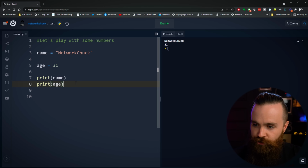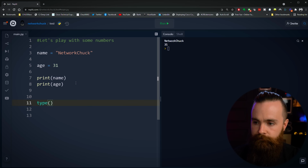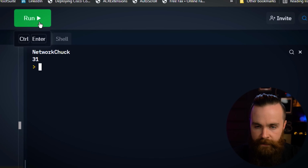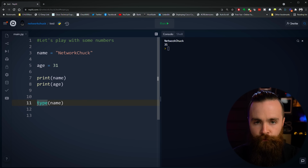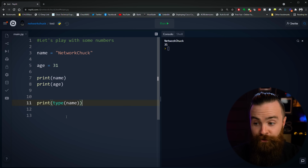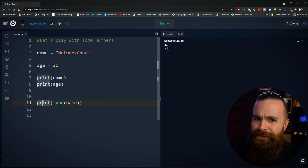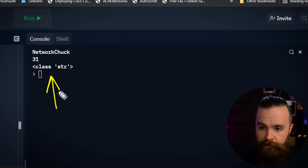Let's try it out. So just below all this, we're gonna do type, parentheses, and then name. Now, if you run that code, we're not gonna get anything. Go ahead and click on run, nothing, because we gotta print that out. So I'll just put the print function around that, print, and then parentheses around that. So now I'm using the print function to print the type function. Programming's so cool. Anyways, let's go ahead and print that. So now right here in our output, we see the class is str, or string.